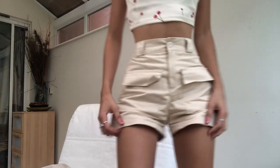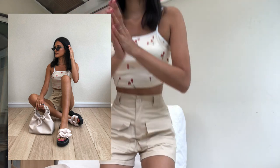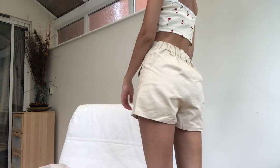Okay, this is the first outfit of mine. A really cute cropped cherry top. I think I'm really into cherries at the moment. I think it's a really cute print. So, cherry top with these. Okay, the next thing is these shorts and I love them. So it's kind of like cargo shorts, cargo style. Imagine myself going on a nice safari. I can see all the animals wearing these cute shorts. This is what I would wear if I was doing that.